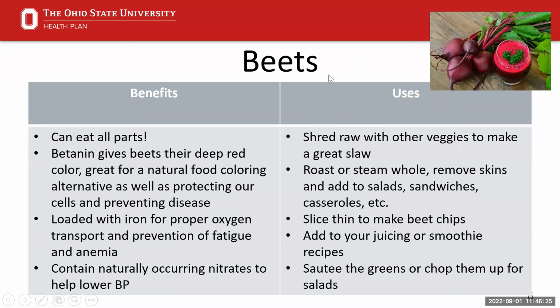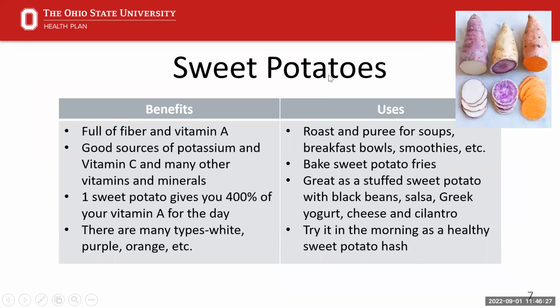So let's move on to the next food, which is sweet potatoes, also fantastic and delicious. They are full of fiber and vitamin A. They're also good sources of potassium and vitamin C and many other vitamins and minerals. One sweet potato gives you 400% of your vitamin A for the day. Pretty awesome. So if we have trouble with seeing, it might be good to eat a lot of these sweet potatoes. You will start to see a little trend, guys, as I'm talking through the benefits of these fall vegetables. There are some key vitamins that are very common in most of these, vitamin A being one of them.